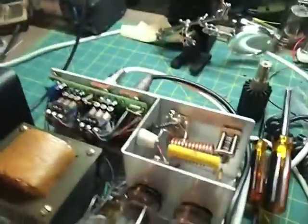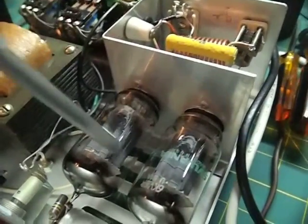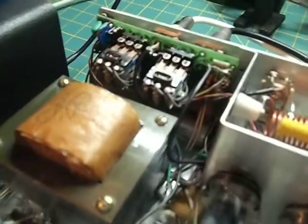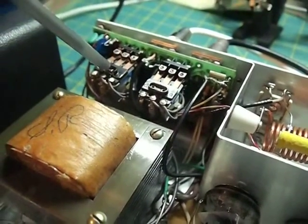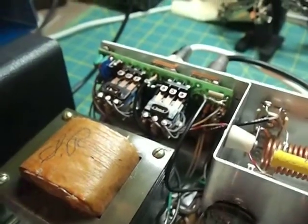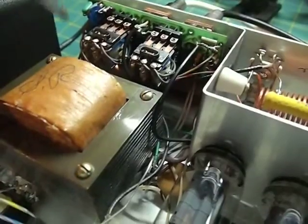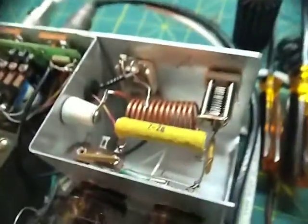Alright, let's see. There's your tubes right there. No plate cap, as you can see. There's a high voltage cap down here, 100 microfarads, 350 volts, and then you've got three more on this board here. I think this is the transmit relay, and this is for the preamp. I don't think the preamp works, but I never use them anyway, so that's whatever. And this board has all the rest of the components on it. Typical Pi network.